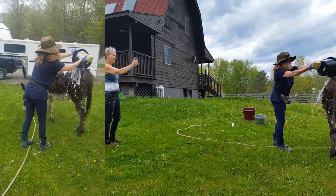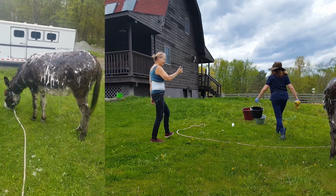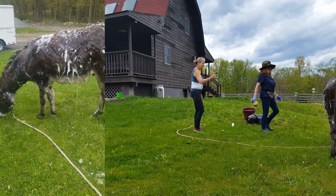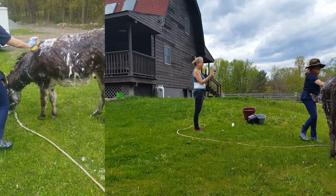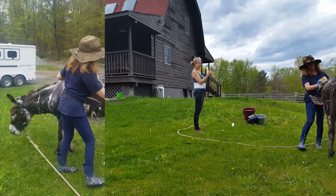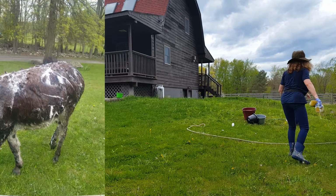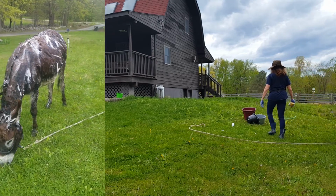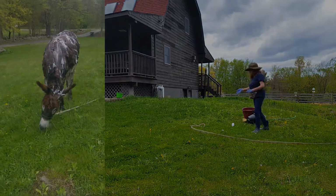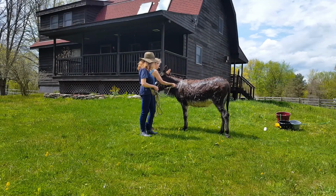Here comes the soap. Wow, that must feel so good. Now the rinse. Do you have a scraper? But here's what we're going to do. This is medicated shampoo. I'm going to rub it into his little donkey tail and leave it for 10 minutes. Okay, time it for 10 minutes. Good boy.